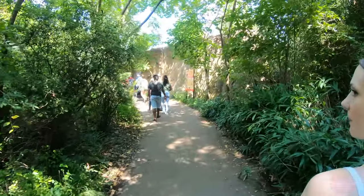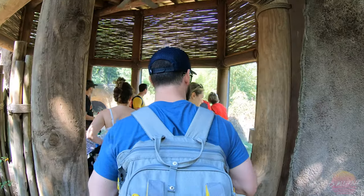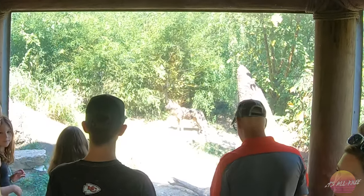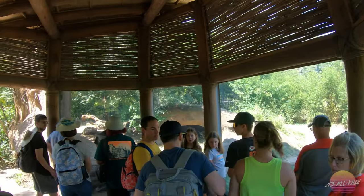So far, we've seen one sleeping capybara, and a black bear. Oh, and a squirrel. Yes, and a squirrel. Oh, yeah, and a spider web. Yeah, and a giant spider web. Purina Painted Dog Preserve. Oh, there's one. I saw it. There's one straight through. There's another one over there, too.